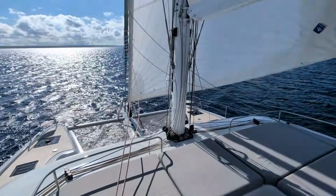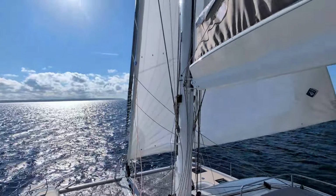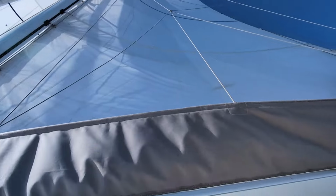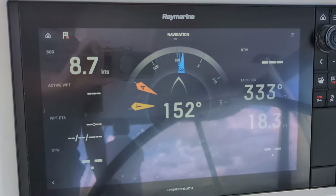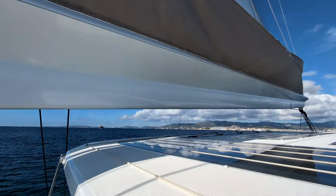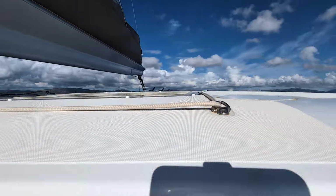The wind's picked up, so we now have the Genoa out. This is 87 square metres versus the Code Zero, which is 160 square metres. We are doing 8.8 knots in 16 knots on the beam. On the top of the bimini, you can option solar.